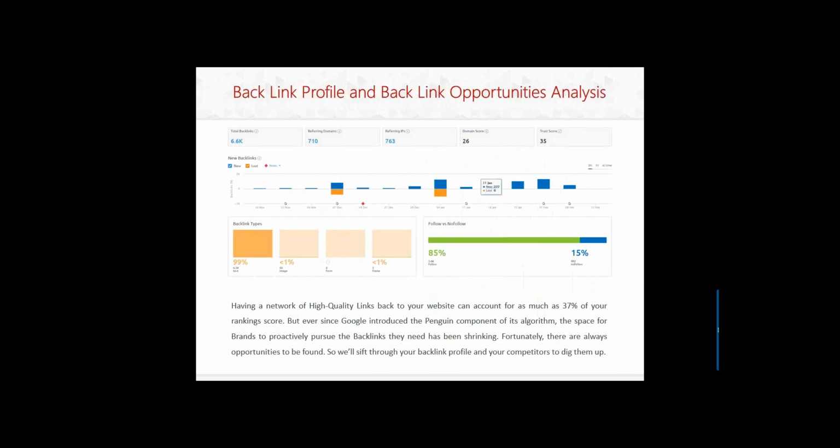This is actually one of the things that people ignore because it's the hardest thing in SEO to do, but having a network of high quality links pointing back to your website can account for as much as 37% of your ranking score. Or to put that a different way, okay? So the technical qualities of your site are worth about 25 points. And your backlinks are worth 50% of the remaining 75.